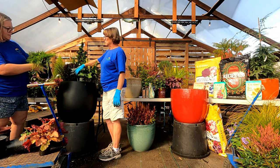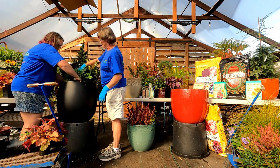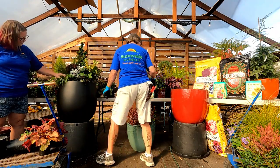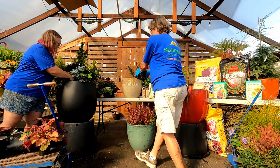Where do I want my front? There's a lot of spillers. Yeah. And we'll just ignore the tag. Tuck it in there. It's already gracing that edge, softening it. Tuck, tuck, tuck in the tags.